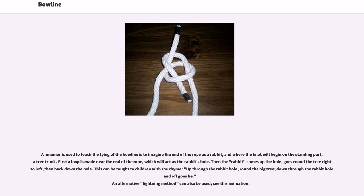A mnemonic used to teach the tying of the bowline is to imagine the end of the rope as a rabbit, and where the knot will begin on the standing part, a tree trunk. First a loop is made near the end of the rope, which will act as the rabbit's hole. Then the rabbit comes up the hole, goes round the tree right to left, then back down the hole. This can be taught to children with the rhyme, "Up through the rabbit hole, round the big tree, down through the rabbit hole, and off goes he." An alternative lightning method can also be used, see this animation.